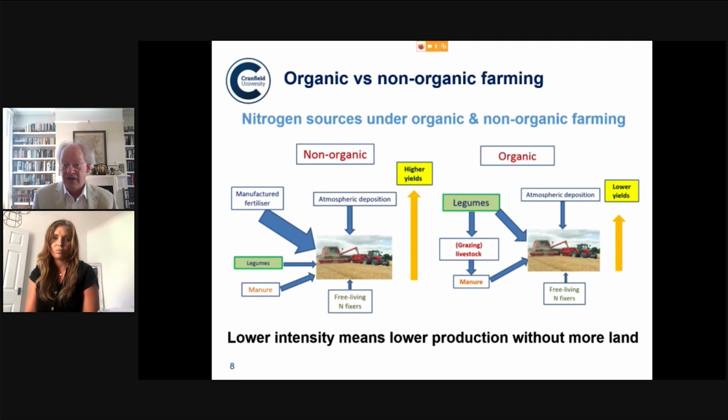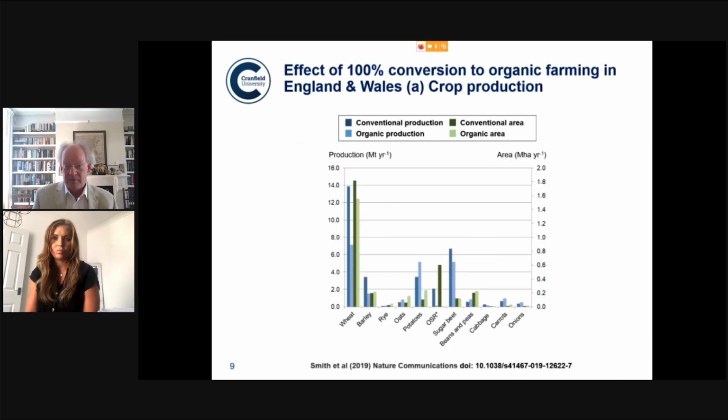And that means the shortfall has to be made up somewhere else. So what this study did was to put all these inputs in terms of CO2 emissions. So CO2 emissions in producing fertilizers, in legumes, in livestock systems as well as cereal systems and so on. And here are some of the results.